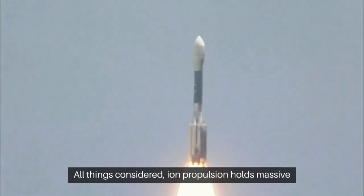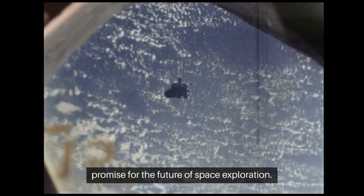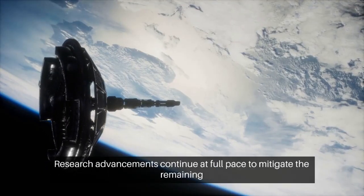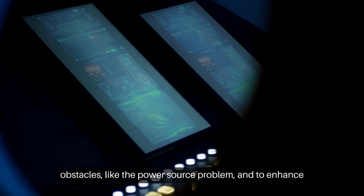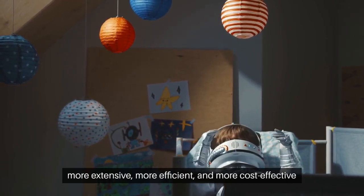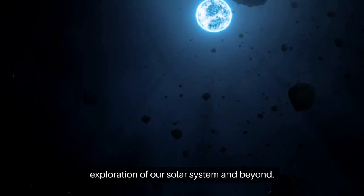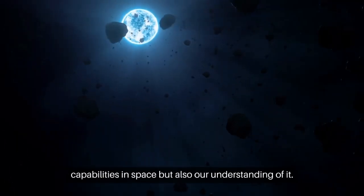All things considered, ion propulsion holds massive promise for the future of space exploration. Despite some limitations and challenges, its benefits in fuel efficiency and lifespan outweigh the negatives. Research advancements continue at full pace to mitigate the remaining obstacles, like the power source problem, and to enhance the utility of ion propulsion. The hope is that this technology will ultimately lead to more extensive, more efficient, and more cost-effective exploration of our solar system and beyond. In conclusion, ion propulsion may not only alter our capabilities in space but also our understanding of it.